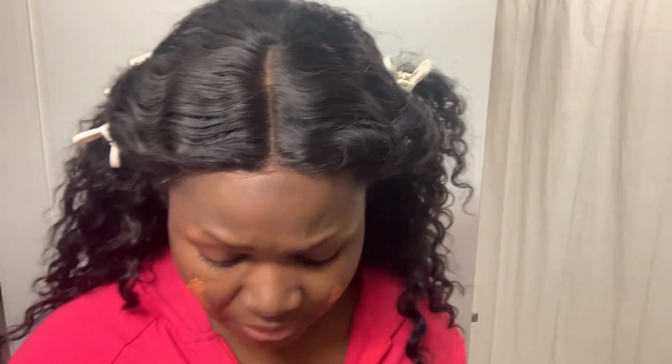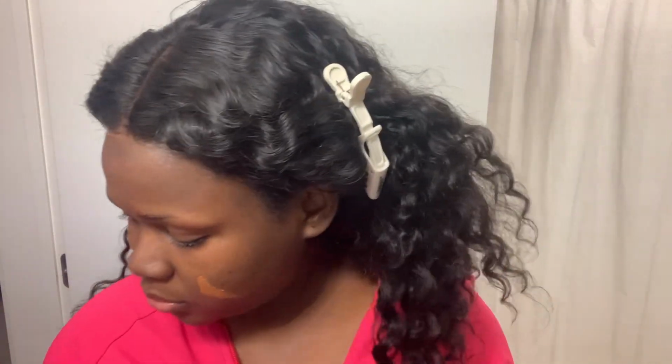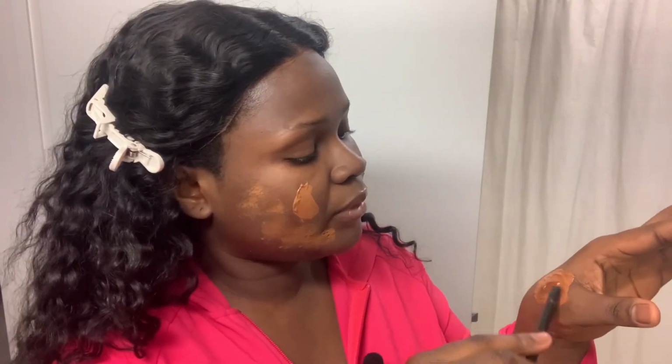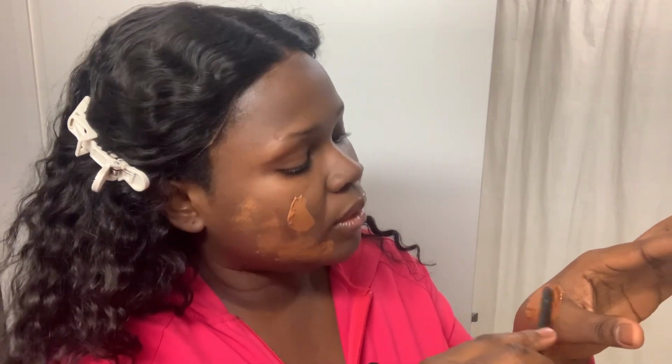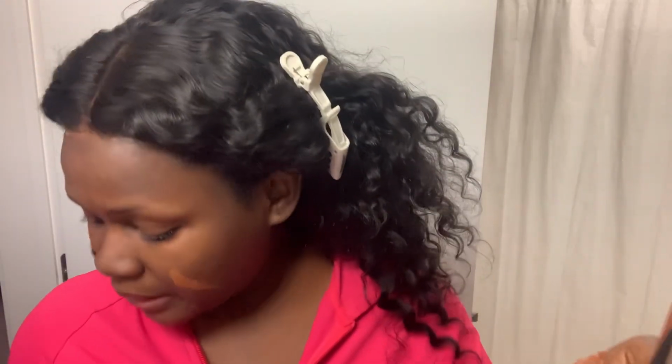Well, I've seen people use a makeup blender, but I'm always in a hurry. I don't have time for that, so I use this instead. Okay, so let's see if it is too light. Oh, I think it's too light for my face, so I have to put more of this right here. Yeah, I think I just got my skin tone now. Yeah, this should work, so I gotta take this out.